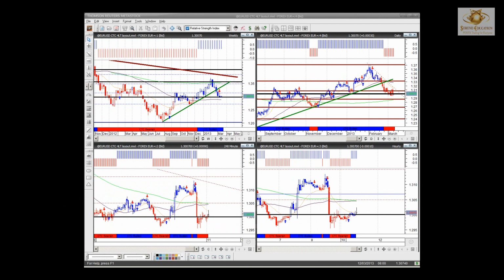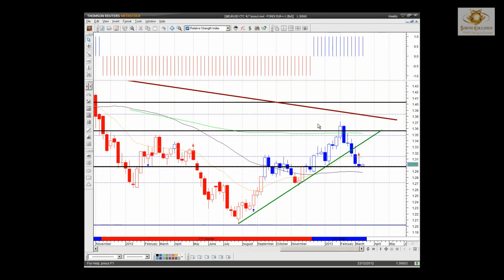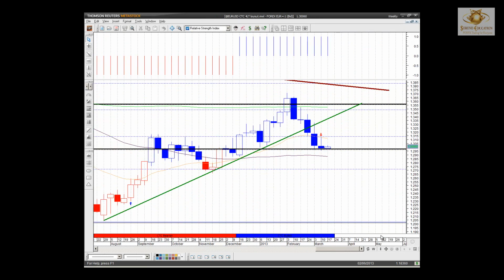After non-farm payroll on Friday, leading up to Friday, in particular Thursday and Friday, we had a lot of action, and you could see just looking at my euro against US dollar chart in front of me how much action we did really have. Let's have a look at the weekly chart to start with.